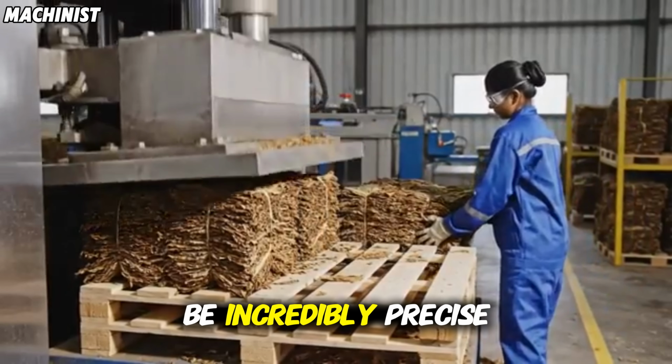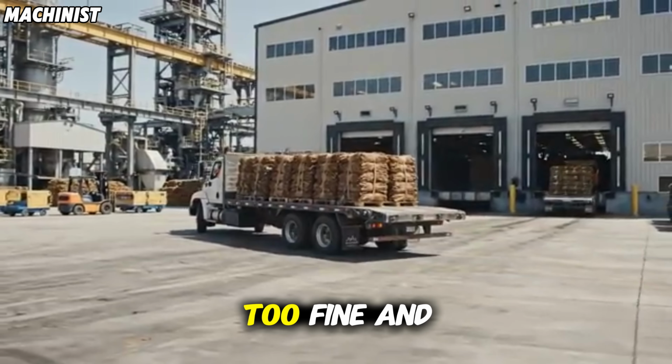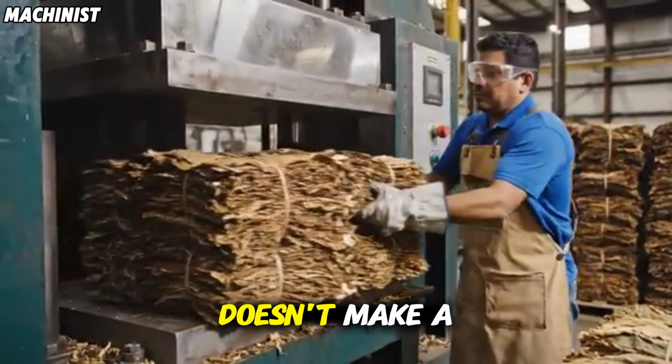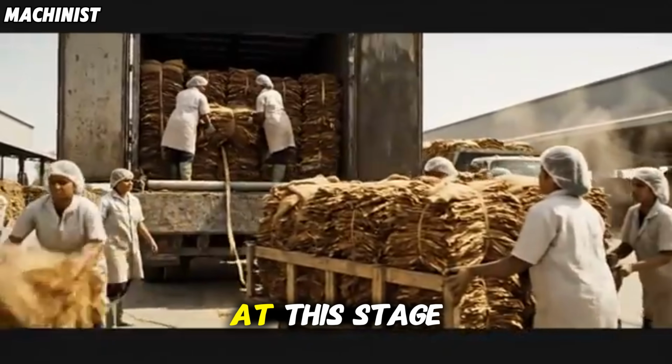This shredding must be incredibly precise. Too coarse and the cigarette won't burn properly. Too fine and it burns too quickly. But here's something they don't advertise. Pure tobacco alone doesn't make a modern cigarette. Manufacturers add hundreds of ingredients at this stage.